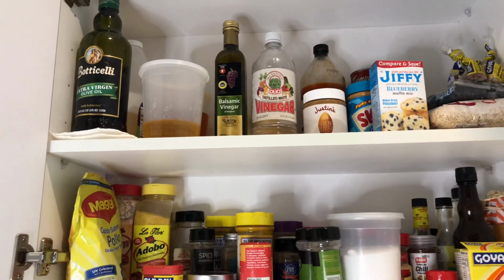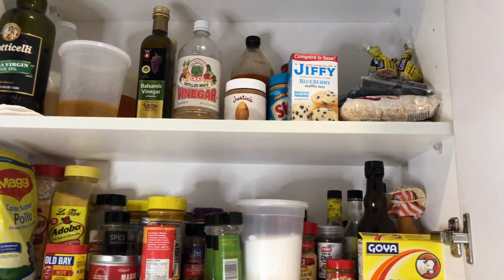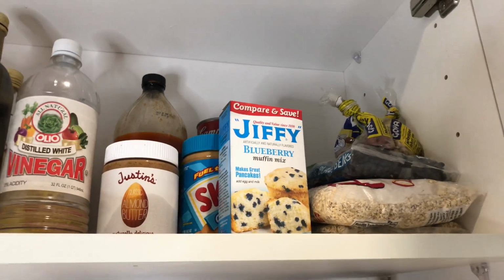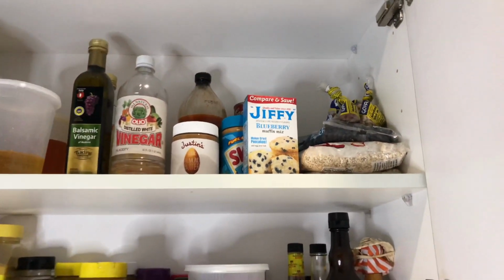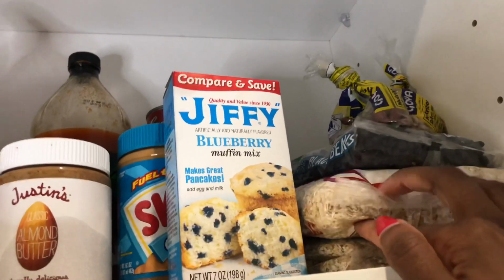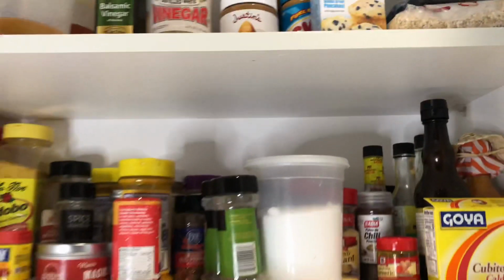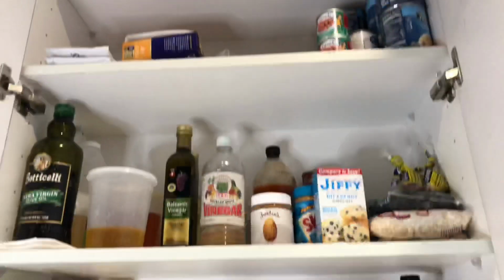So this is what I mean by look at your pantry. You can see I have a blueberry muffin mix, so I can make pancakes one day if I want to. I have some oats to make oatmeal cookies. I have beans already. I have a bunch of spices. I have even canned soup and some other things.